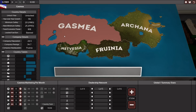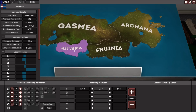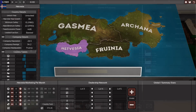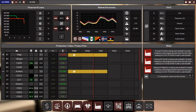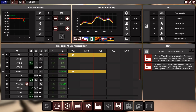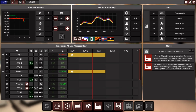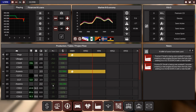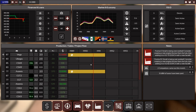Oh yeah, okay, let's have a quick look at the markets. That's looking good. We need all that money though for the outstanding projects. Our company reputation is in the gutter, but our company prestige is soaring. Oh, we're getting closer. There was a bit of a shutdown here. Oh, yeah, costs are back up. Which one isn't produced anymore? Well, that one. For whatever reason, it just stopped. But there are plenty more cars to sell. Fret not. We should be fine.